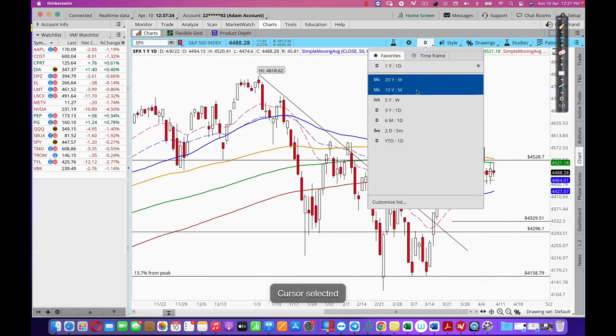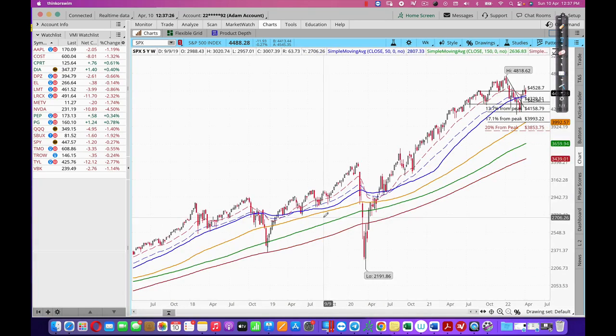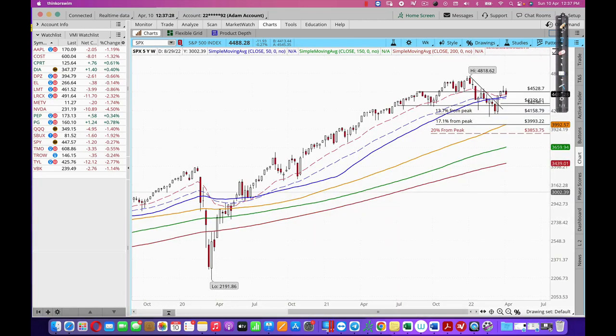If we look at the weekly candles on the S&P, the weekly candles still look pretty bullish, right? So you can see on the weekly we had that downtrend, and we broke above that downtrend resistance. And right now, we are still above the 50 moving average on weekly candles. So that still looks pretty bullish as well.